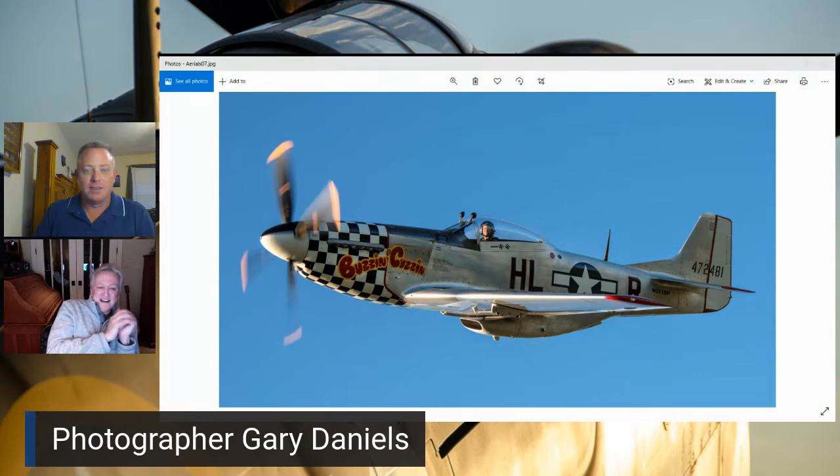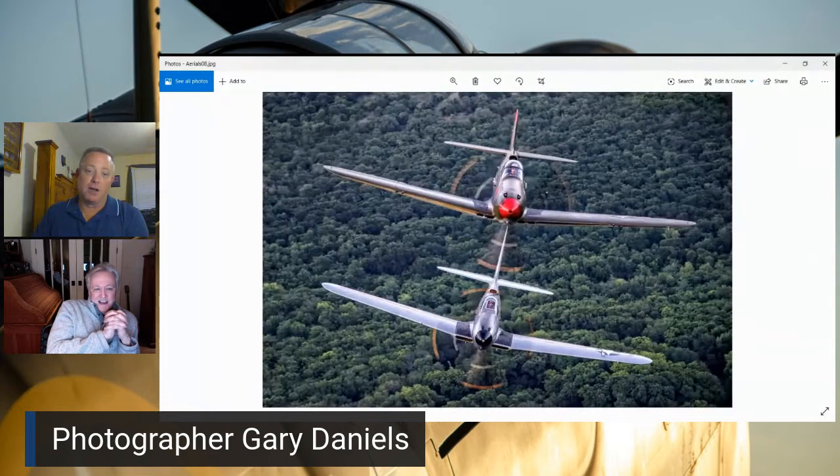So once again, I just put this P-51 in there because how awesome is it just getting to fly alongside a P-51. Yep. Let's see what else we got in there. All right. Let me pull it up here. Now, this is cool. I like this one a lot.